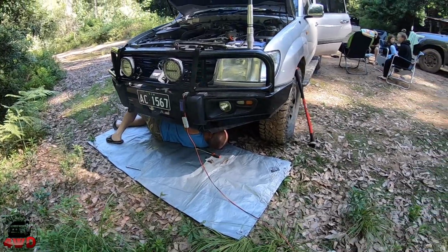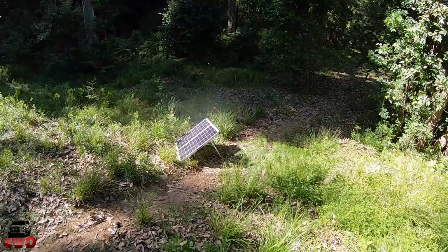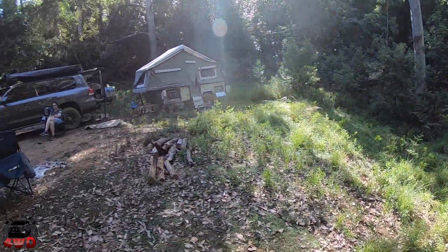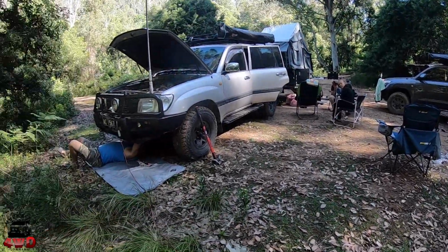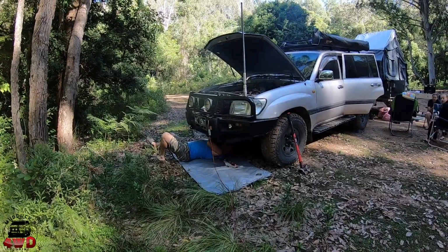We've got solar plugged into it, and it's very limited in the solar department here this morning. So that panel's been moved around chasing one dot of sun. But we're hoping for the best. So we will see what we see as we go along.